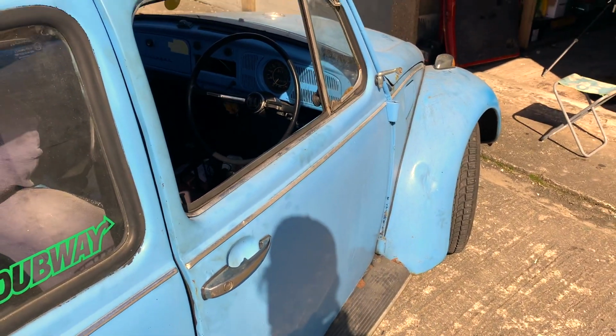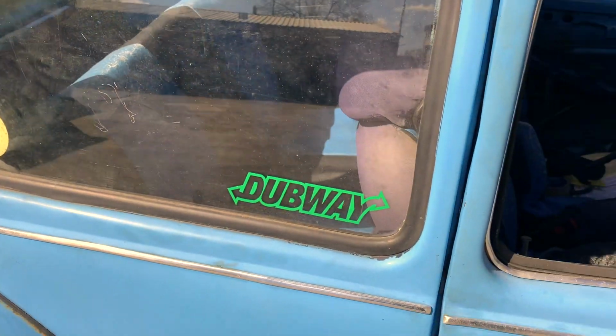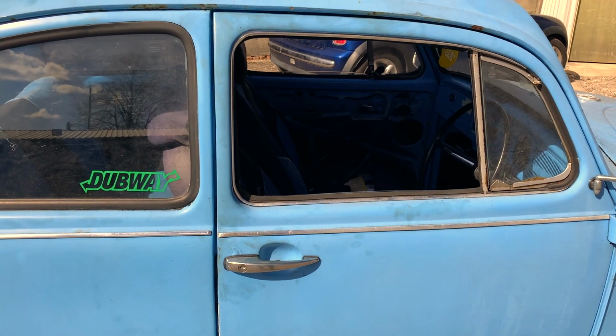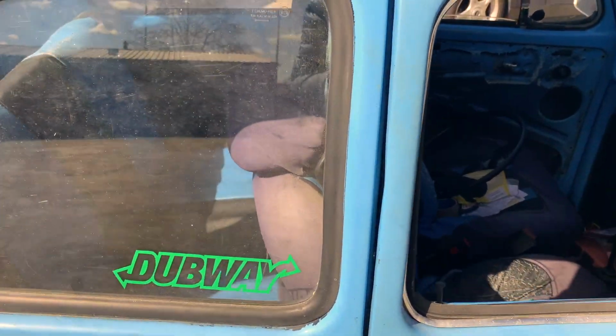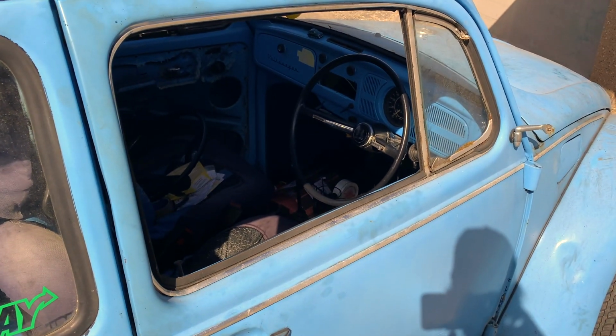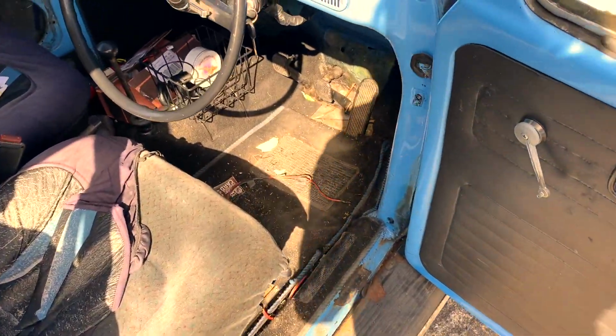They were built with such tight tolerances in those days. It was actually impossible when they were new to slam the door with the window up because of the air pressure. It would just bounce the door back open. So that should give you an idea. But floor pans, yes, they do rot.